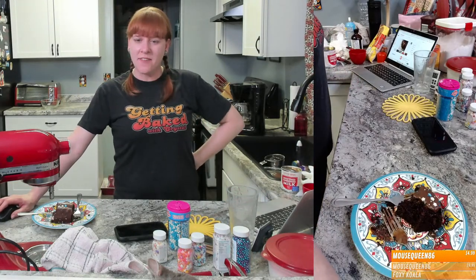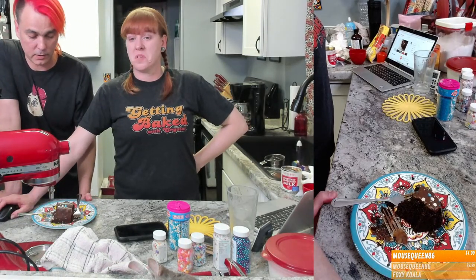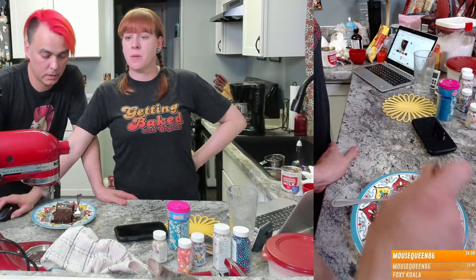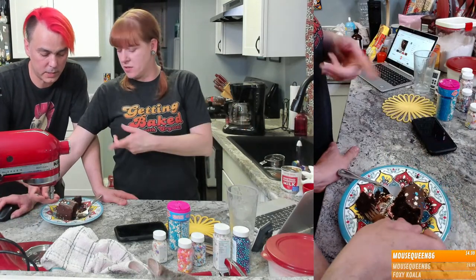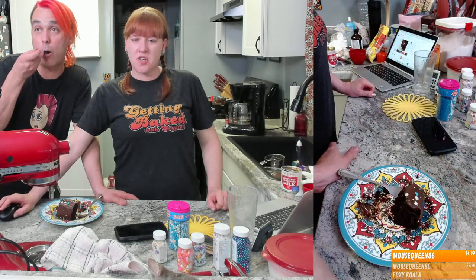Mouse likes coffee and chocolate, so she might like it. I think you would. If you like coffee and chocolate, I definitely think so. This would be your jam. Mouse says her drawing is going to be purple, silver, gold, and blue. So that's good. I like that. Your suggestion, I heard red, gold, and green are popular colors.